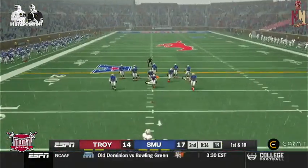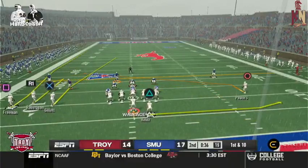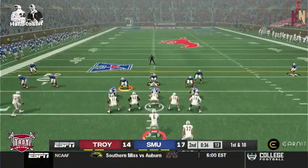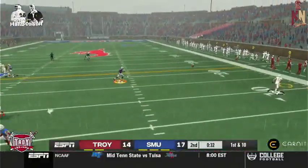Fumble really hurt this team's last drive, so let's see if they can make up for that blunder on this drive. The first rule on offense is to take care of the football. These guys need to remember that on this drive.